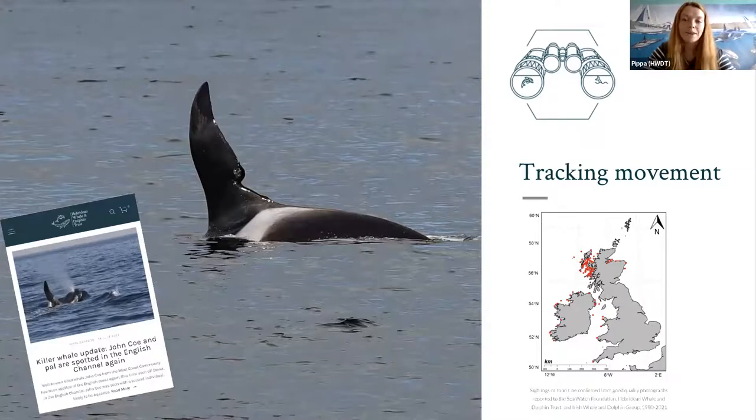So tracking movement happens locally, like the bottlenose dolphins, knowing there's two groups within the west coast of Scotland, but also within the whole of the UK, and then within more of a global context too. Another great example of this is the killer whales. Some of you may know this individual. This is a male killer whale belonging to the West Coast community that are seen regularly on the west coast of Scotland. And his name is actually John Coe.